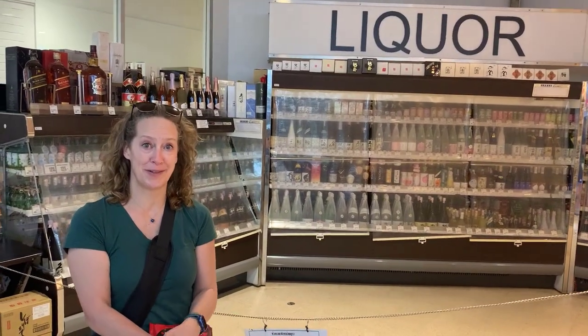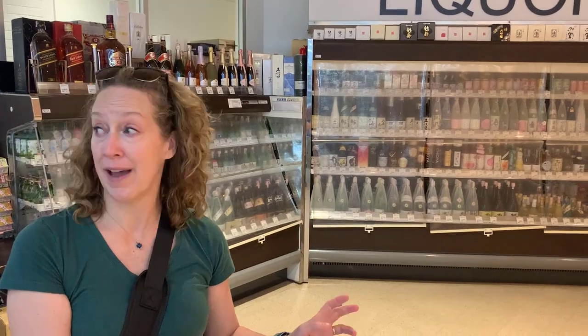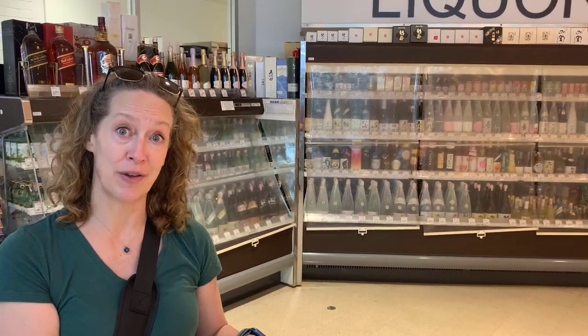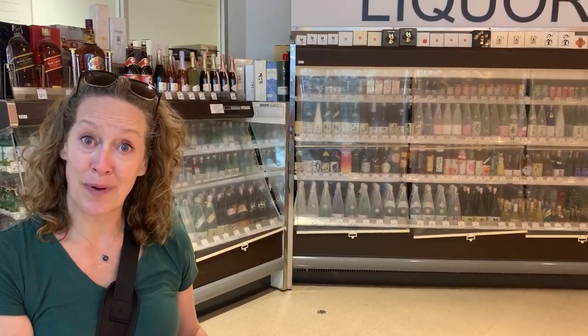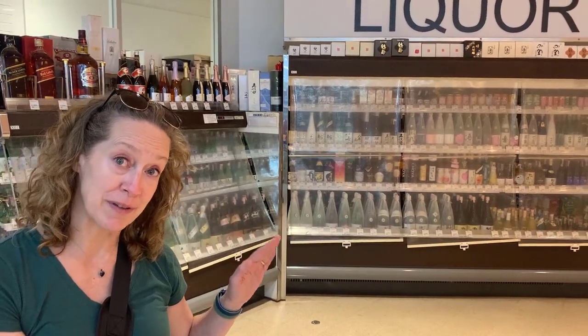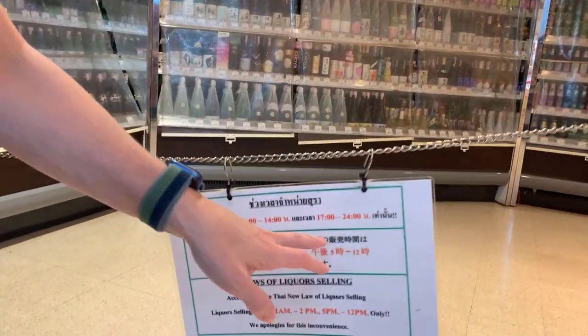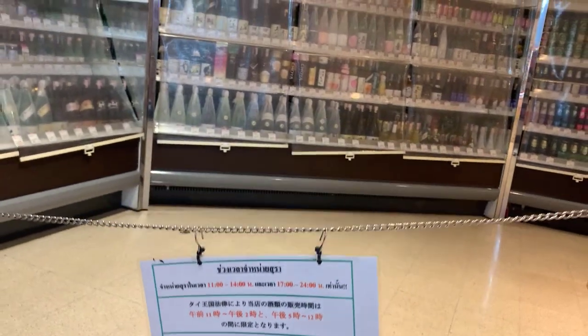Okay, so this is really interesting. In the grocery stores here in Bangkok, we've seen many stores like this already, you can buy alcohol right inside the grocery store. You can't do that in Canada, that's not a thing. But the hours are super specific. So say, for example, you can buy alcohol up until 2 p.m., but then you can't buy it again until 5 p.m. So it's here, but you have to time your shopping really carefully.